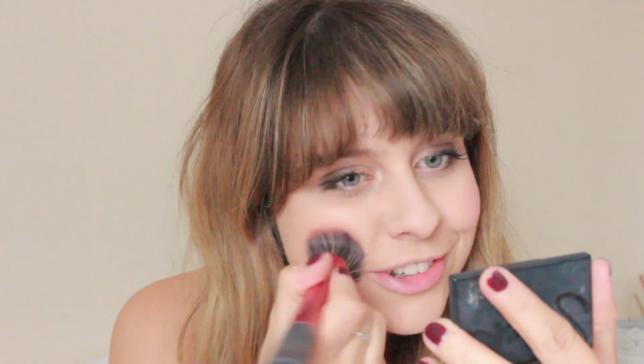But anyway, it's a kind of orangey, pinky shade with a shimmer to it as well, so it's just quite intense. So anyway, let's just go for this. I literally just popped it all over my cheeks. It is a really nice shade, but as I said, it's just a little bit too much for everything else that I've got going on.